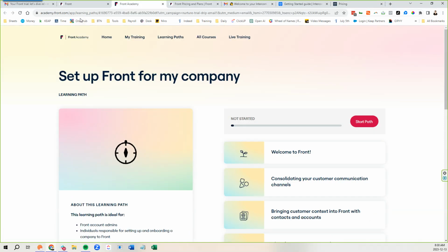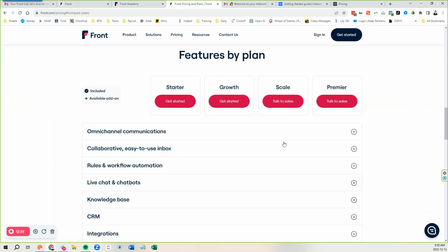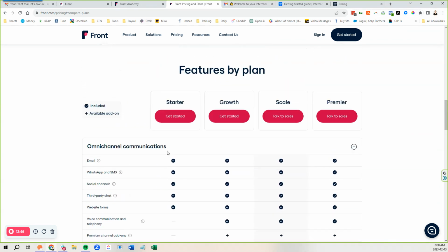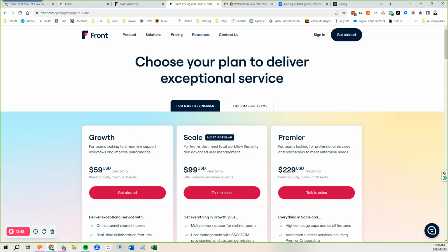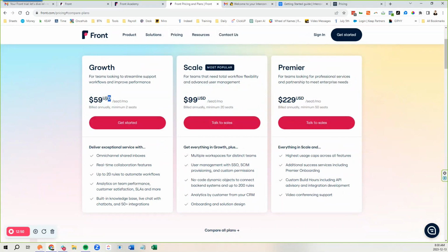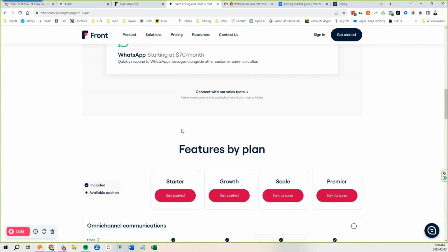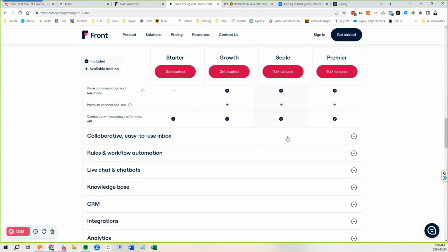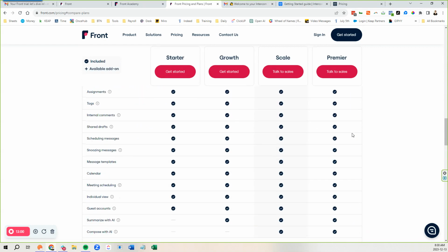Looks pretty good. Let's look at their page here. This is a little bit different. Email, social channels. So they include social channels right in their base level pricing. Let's look and see what that was. So it's $59. So it's more than the other base level pricing, but it includes social right off the bat, which is very interesting. Third party chat, website forms, voice communication, easy to use, shared inbox, internal comments.